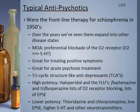As a group, they offer profound blockade of the D2 receptor. There's also some blockade of the serotonin receptor, as I said before, and these drugs are great for treating the positive symptoms. They're also great for acute psychosis management. Earlier I mentioned haloperidol is a great drug in emergency situations where patients are suffering from an acute psychosis. Haloperidol will restore the balance of dopamine and acetylcholine, dopamine and serotonin, and stabilize their mood.